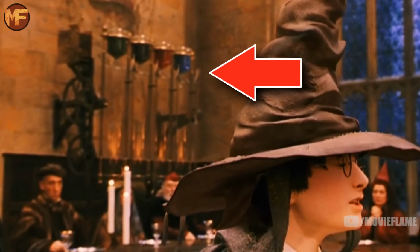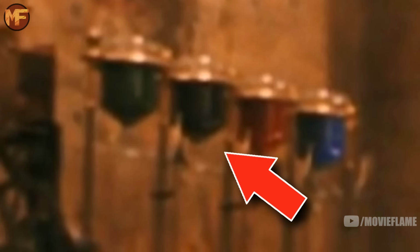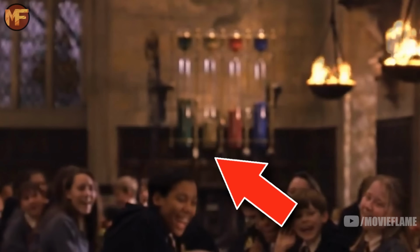In the background, you can see 4 hourglasses, 1 for each house, which counts the points they have. I'm not sure why Hufflepuff's isn't yellow here, but it's clearly yellow in other scenes.